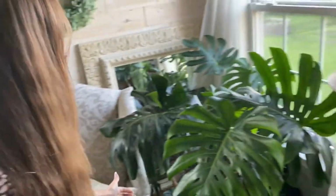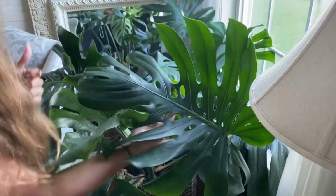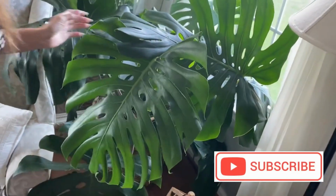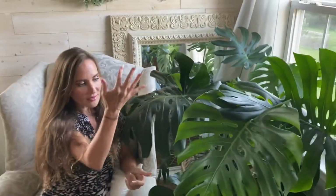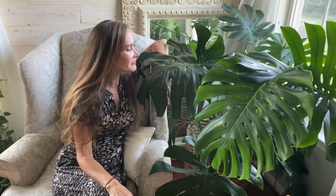Anywho, this guy right here is one of my big bad giant Monstera Deliciosas. He seems pretty happy hanging out over here, though there's not bright sunlight. There's still kind of bright and direct sunlight. Yeah, this guy's doing great.